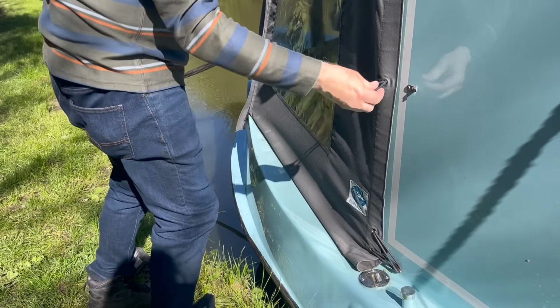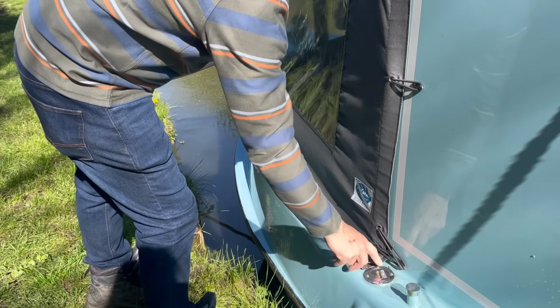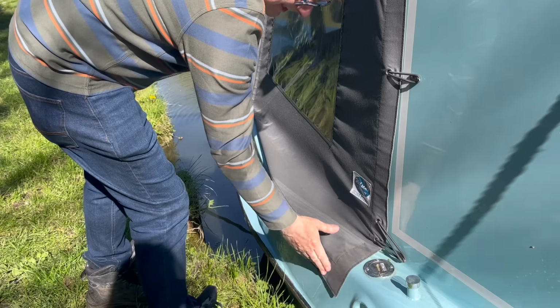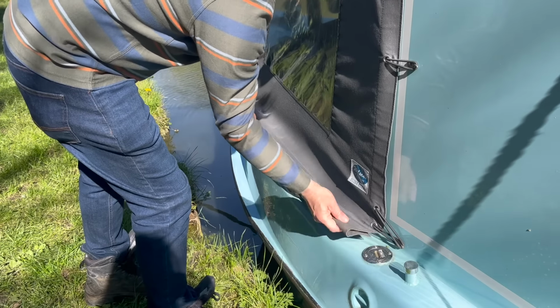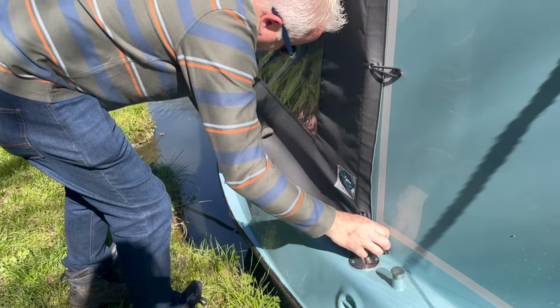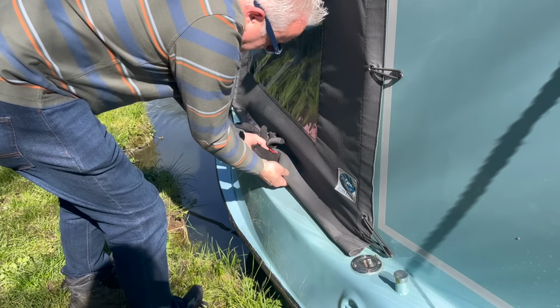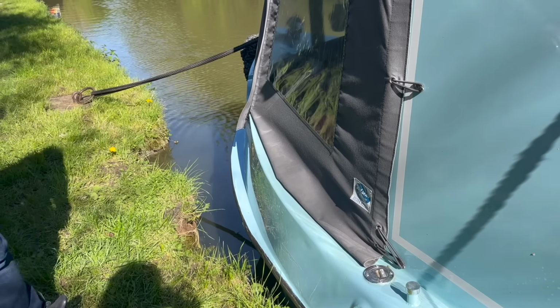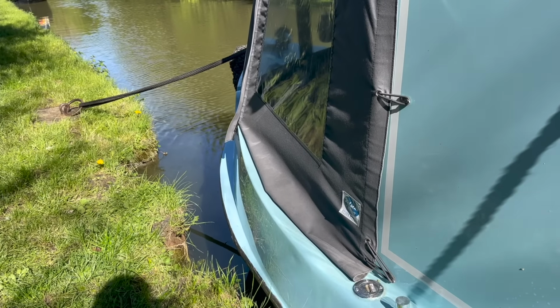We always fold the flaps of our canopy up when we're cruising, so they don't hang down like that and get caught. The canopy maker, Wilson's of Kimber, said that's one of the easiest ways of not getting too much damage to your canvas, is just fold them up when you're cruising.